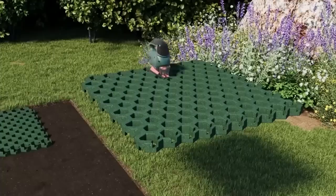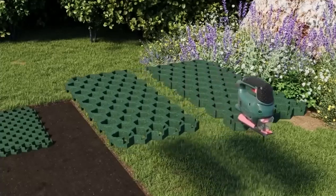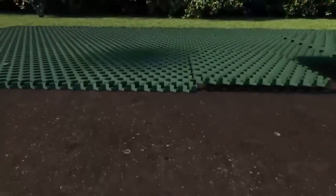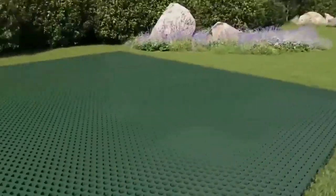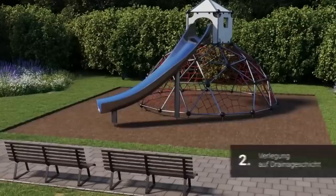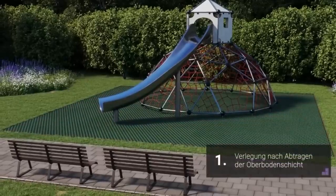One version measures 51.1 by 21 by 1.8 inches, and the grids can be easily and cleanly cut if necessary. Connecting the grids together is easy and makes the job fast and simple. The price per square meter of material is about $30.